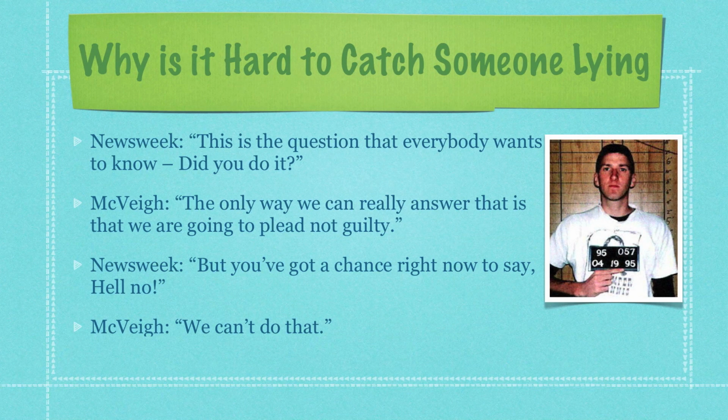Here I display an interview given by Timothy McVeigh, who was behind the Oklahoma City bombings. Whenever the Newsweek reporter asked him, this is the question that everybody wants to know: did you do it? McVeigh answered, the only way we can really answer that is that we are going to plead not guilty. The Newsweek reporter further pressed on and asked, but you've got a chance right now to say hell no. Timothy McVeigh said, we can't do that.